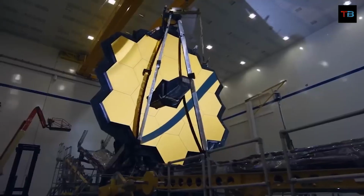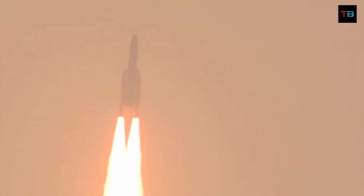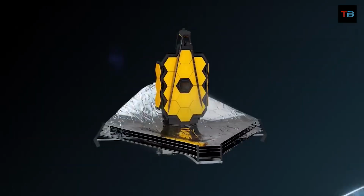Today we dive into the remarkable story of the James Webb Space Telescope. Will it find signs of alien life, early galaxies? We can't wait to find out.